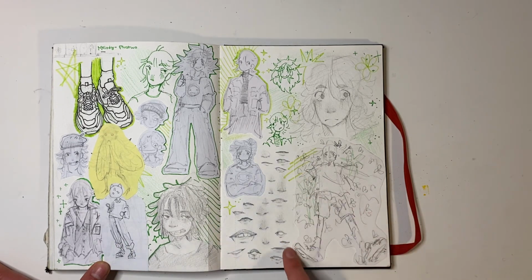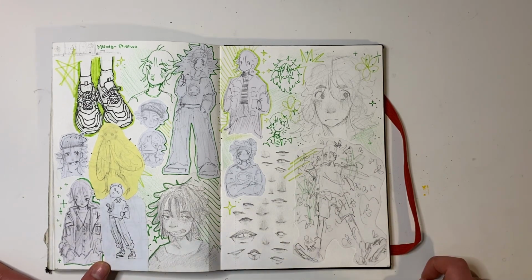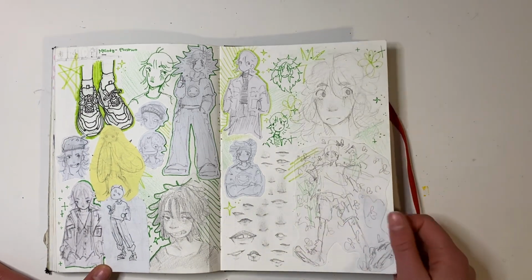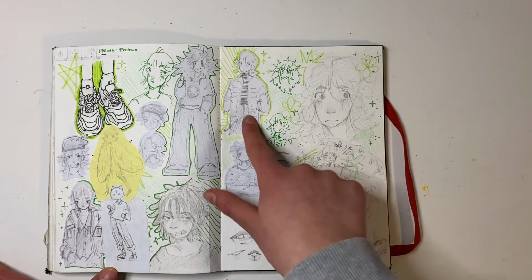Practicing drawing noses and lips because I can't draw either, so I'm trying to get better at them. They actually look really good here, but I just can't apply them to characters. More loose sketches as well. Yeah, I love all these drawings.